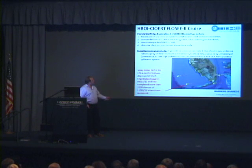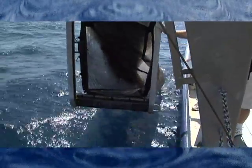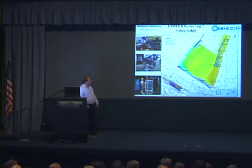And then this system called MOCNESS, which is a multiple opening and closing net system. It's a plankton collection system, and I'll tell you a bit more about that. In fact, there is MOCNESS, and so it has some big nets come out the back, and it gets towed through the water, and the nets open and close at certain depths so that you can characterize what's in the water in terms of the plankton and larvae and other particles. And another sensor from out of my lab, this List-Stokes, is an optical sensor that classifies plankton based on its structure.